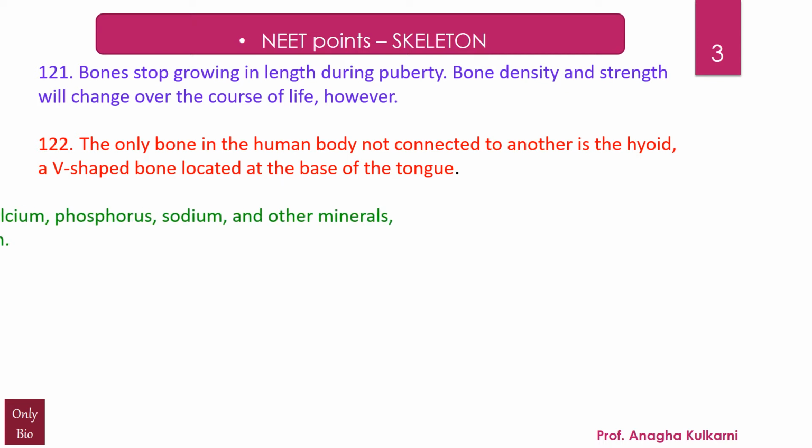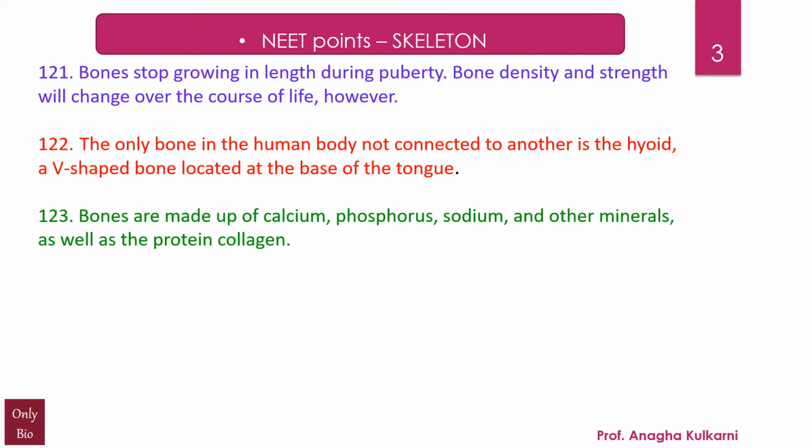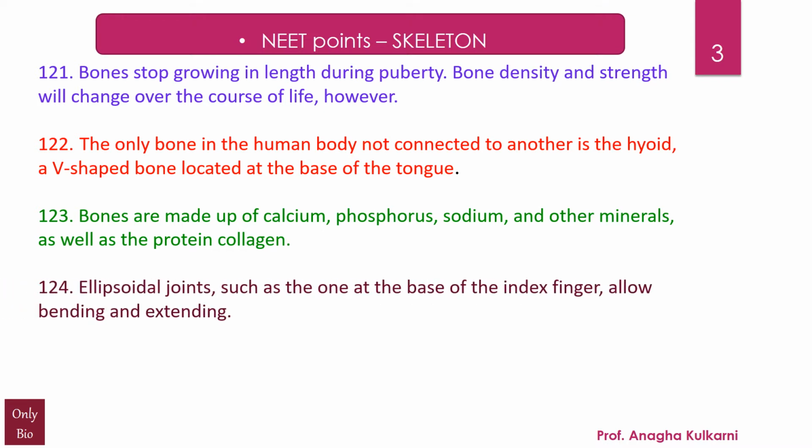Next, bones are made up of calcium, phosphorus, sodium, and other minerals as well as the protein collagen. Next, ellipsoidal joints such as the one at the base of the index finger allow bending and extending.